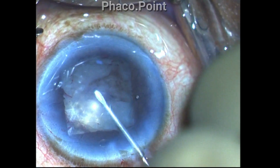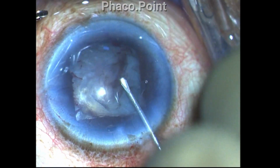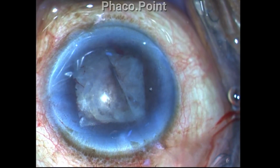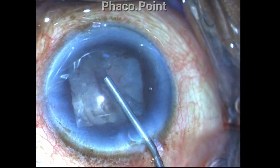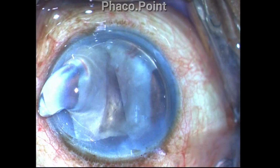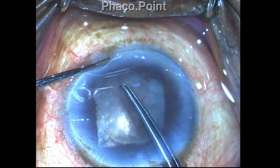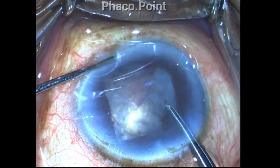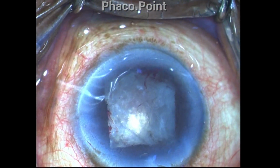In the course of performing the capsulorhexis, I also find that the patient has a slight amount of anterior capsular fibrosis. The capsule is a little thick to tear. Therefore, I switched over to a Utrata forceps or an Inamura forceps to enable me to have more control in tearing this capsule. So I have successfully completed a 5.5 millimeter capsulorhexis, or even slightly larger.